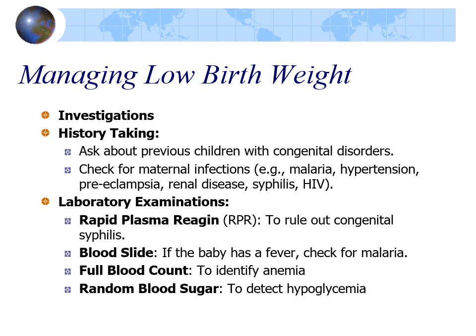First, history taking. So ask the mother about her pregnancy history. For example, has she had children with congenital disorders before? Inquire about any maternal infections such as malaria, hypertension, preeclampsia, renal diseases, syphilis, or HIV. For example, if a mother mentioned she had malaria during pregnancy, this could help explain why the baby is underweight. It's crucial to connect the dots between the mother's health and the baby's condition.